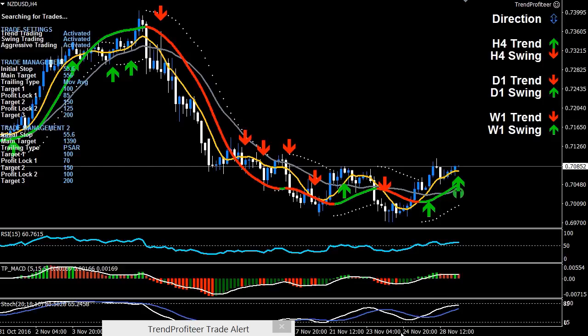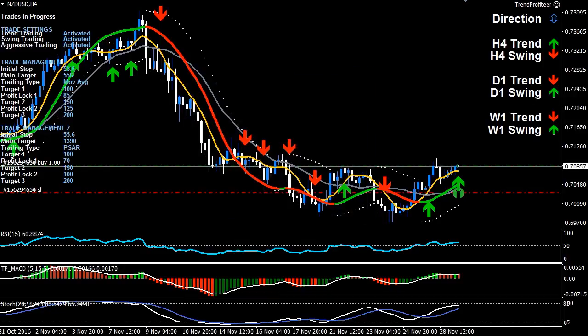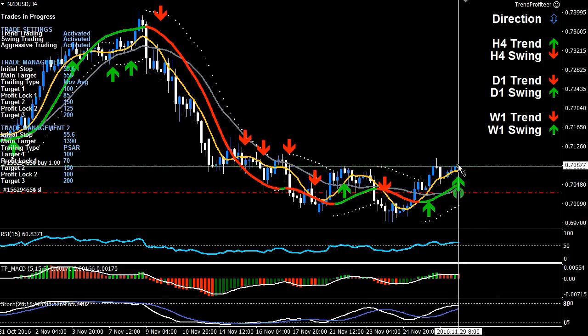The other thing that I like about this trade is that it's a small risk compared to the reward. So I'm just going to click yes and enter the trade, and there it is. We've got the trade in play right now, and you can see little risk, big reward. And that's how I like to address all of my trades at the end of the day.